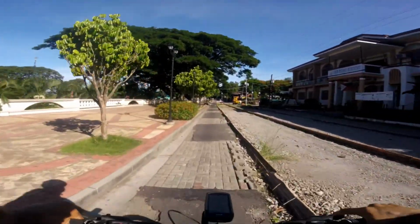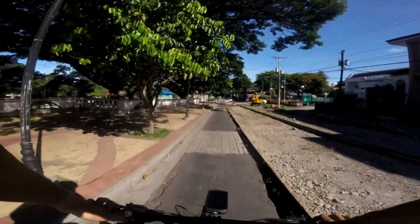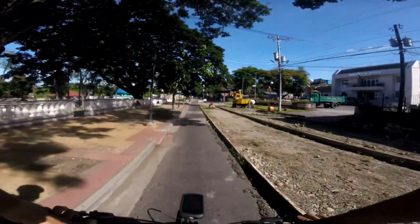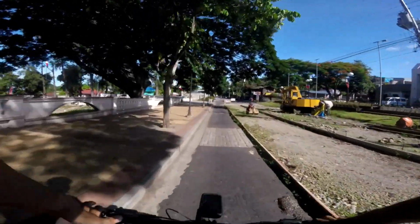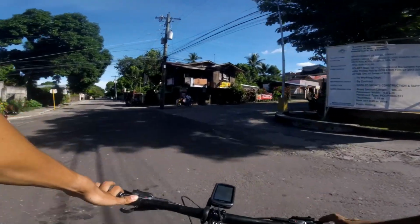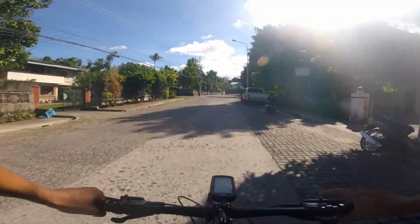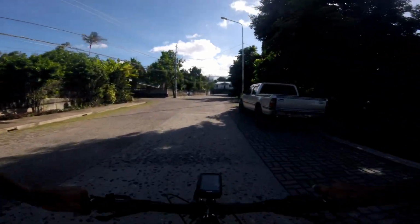Alright, so we didn't get any certificate. No permission slip. We've been scammed yesterday. So we're now passing by the police station on the right side.